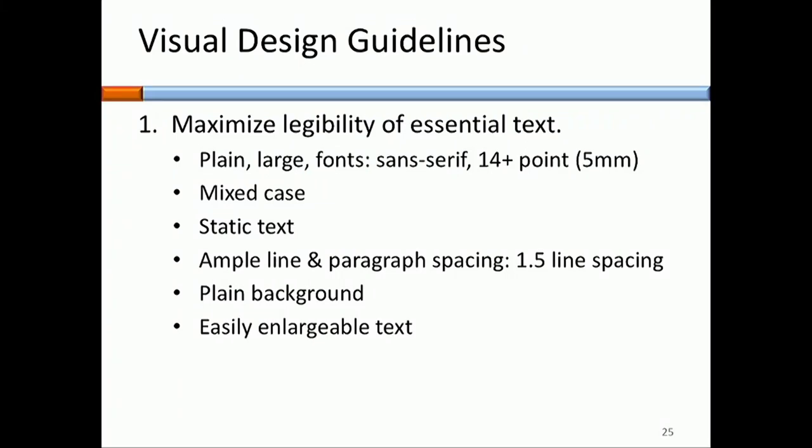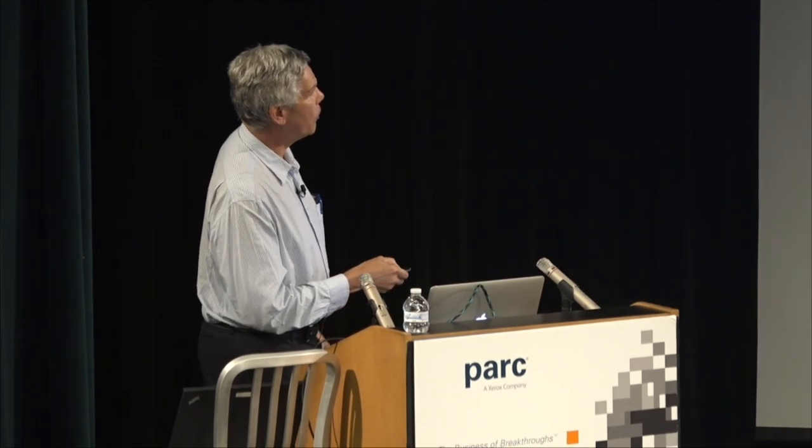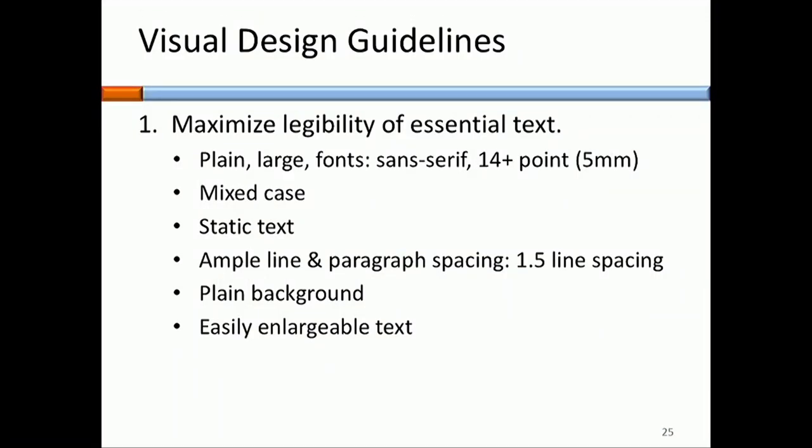So the guidelines that emerge from that are things like this: maximize legibility of essential text. We say don't use anything less than 14 point, and it also depends on the resolution of the display. The higher the resolution, the higher the point value you need to use. Really what we're going for is that on the screen there should be characters having a 5 millimeter extent, regardless of what resolution you're using. Mixed case, static text, ample line and paragraph spacing, plain background, easy and legible text.